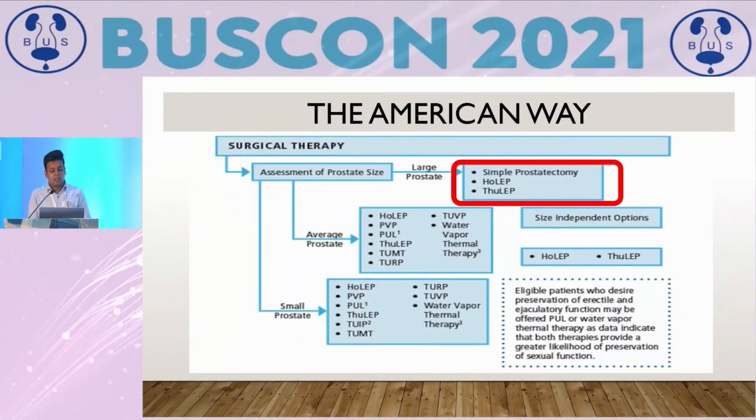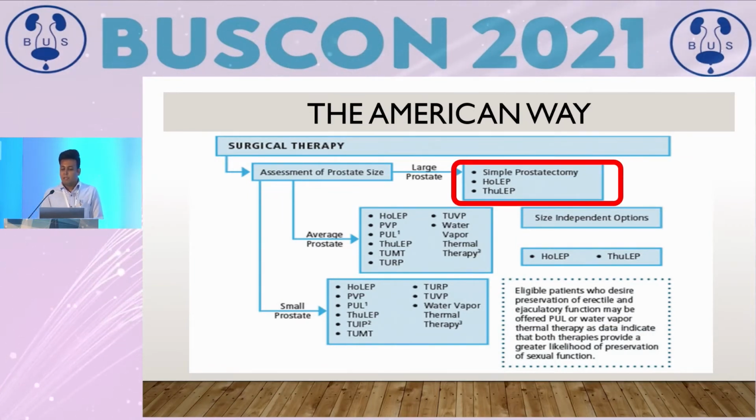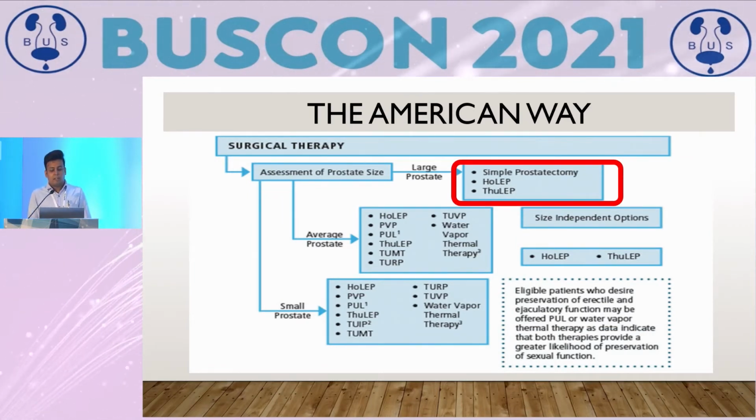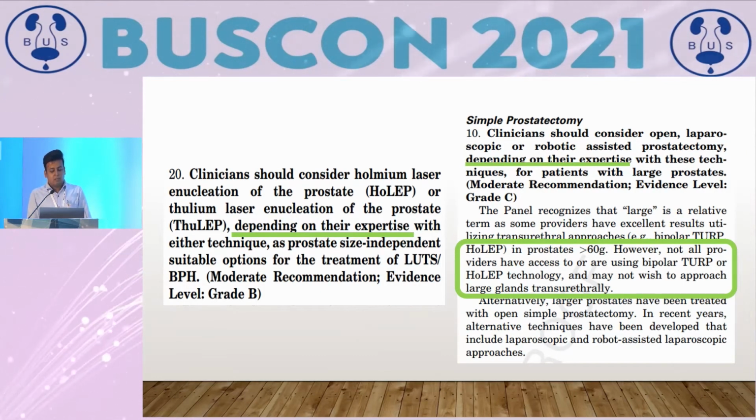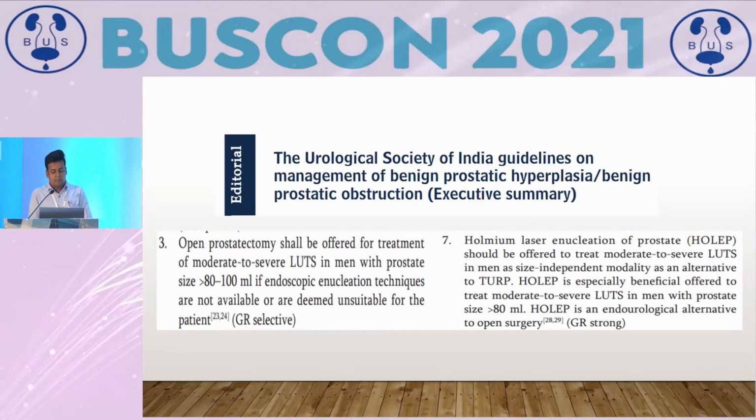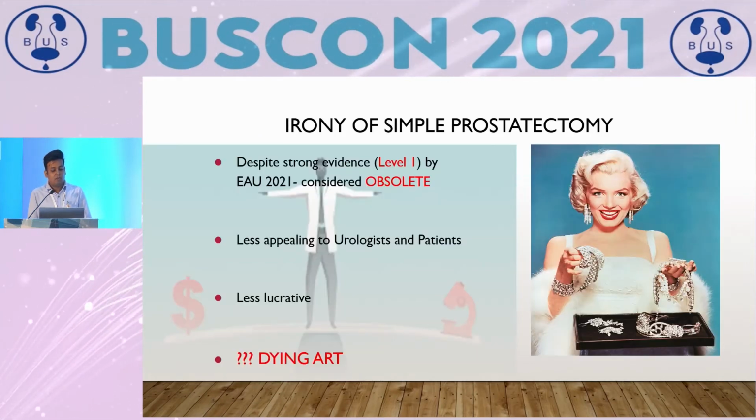a weak evidence. But when we go for AUA, they consider only 3 options for a large prostate: simple prostatectomy, HoLEP, or ThuLEP. And they recommend that depending on the expertise of the surgeon, we can opt for either of these 3. In our country, we follow the European way.